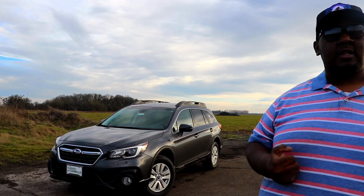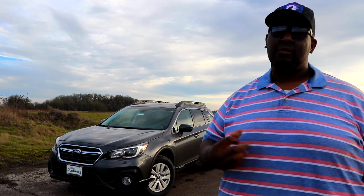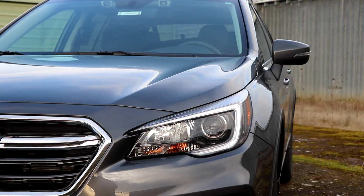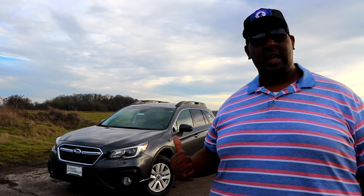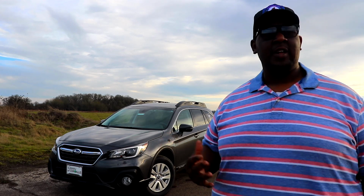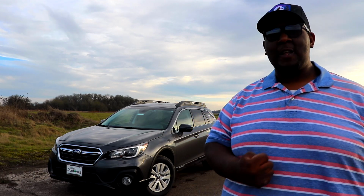Not much has really changed on the Outback. The only things that changed are the grille and the front, which were updated a little bit. They added LED daytime running lights, and they added a bigger screen in the infotainment center that comes with Apple CarPlay and Android Auto. But honestly, for the rest of it, it's basically the same as the previous models. With the addition of Apple CarPlay and Android Auto, I feel like this one is definitely worth the look.